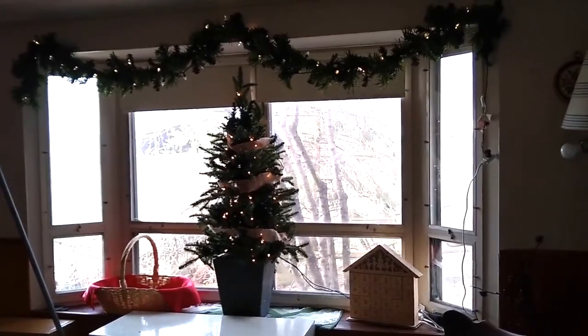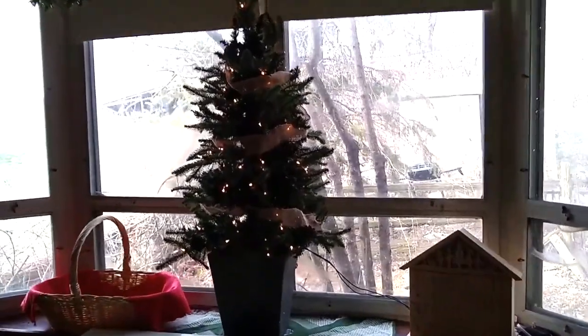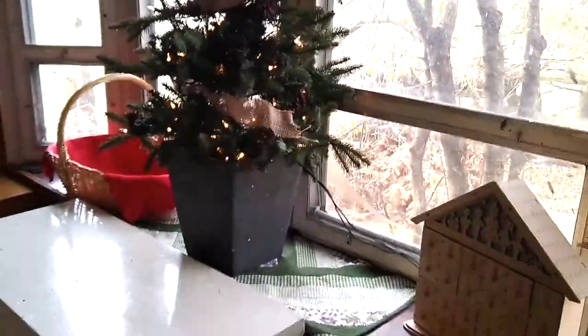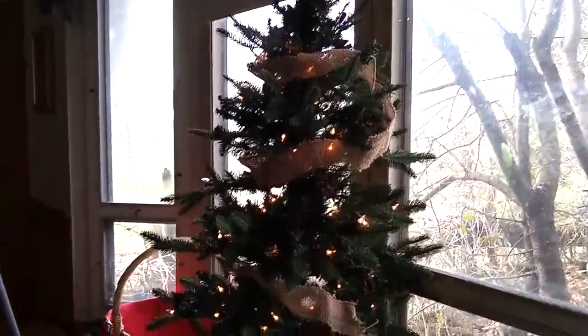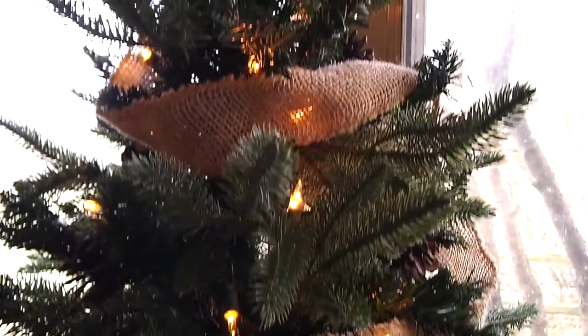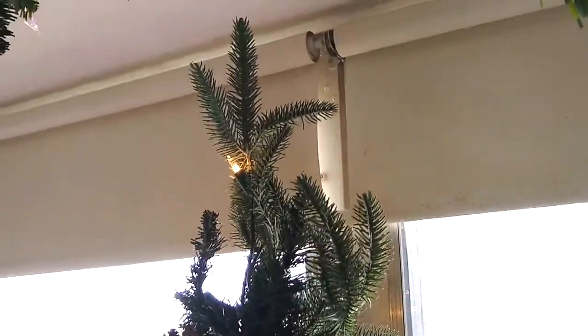Here is the finished product of the living room. I'm sorry, lighting-wise, it's hard to do because you're looking into windows. But we've got the tree here. I didn't do much for decorating. It has pine cones already on it. So I just added this burlap kind of thing to it. I would maybe like to have a little topper on it, just something rustic. I think that would be cute.